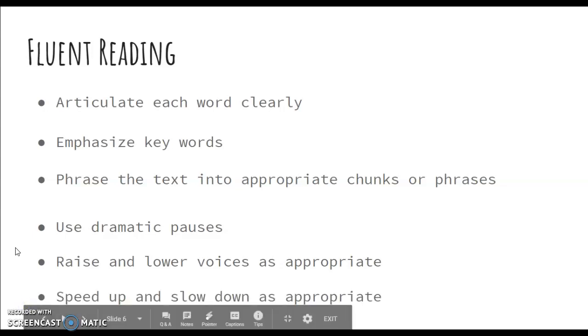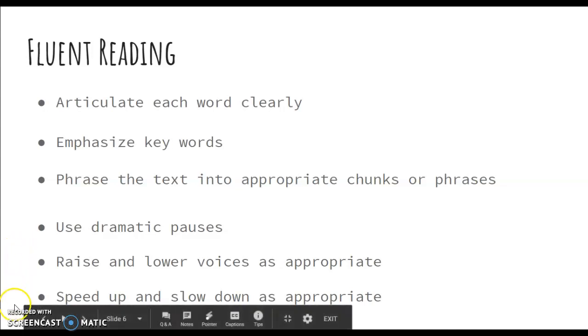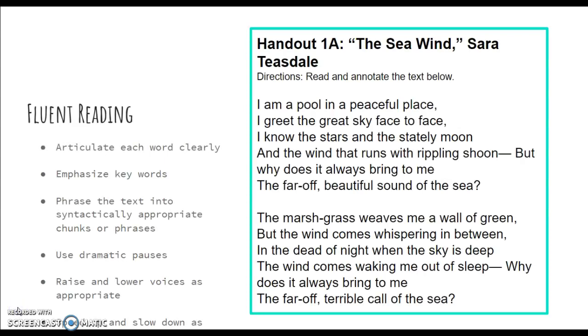A fluent reader also doesn't read the whole passage all at the same speed. Sometimes they'll speed up or they'll slow down if they need to stress a point. Okay, now I want you to listen to me read this passage by Sarah Teasdale called The Sea Wind. And I want you to listen for these different characteristics of fluent reading that we just went over.